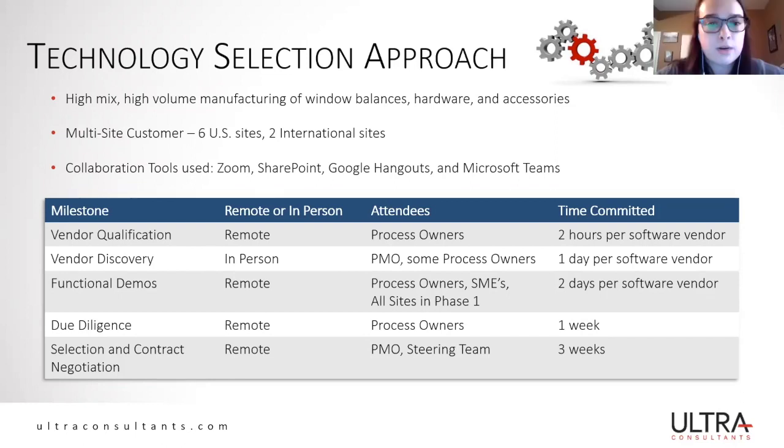Yeah, sure. Right now we're in the process of doing a selection with one of our customers, and it was a pivotal moment where we decided with the team, is this something that we needed to put off, or can we go through with a selection remotely? Ultimately, we decided that we had all the tools in place that we could do that. And with Ultra being so confident working remotely, we were able to instill that confidence into them as well.